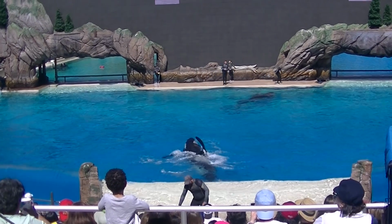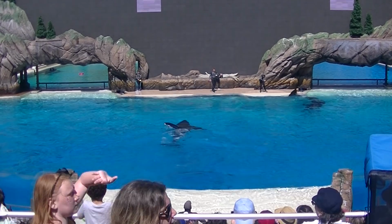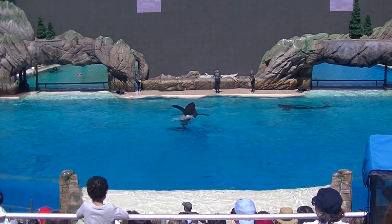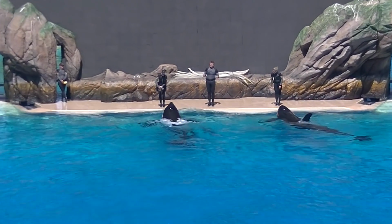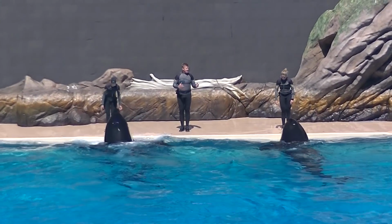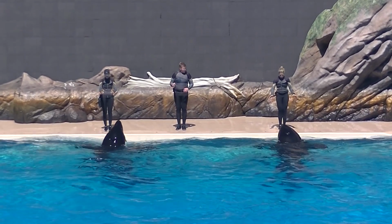Killer whales are social animals, so they do communicate with each other in many different ways. I talked briefly about how they use their pectoral flippers as part of their body language, but they also have a plethora of vocalizations that they can use to communicate. We've been able to train some of these vocalizations so that you guys can actually hear them, but we'll take a listen.